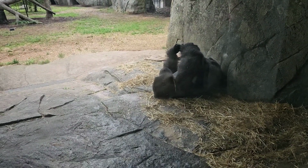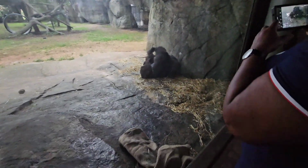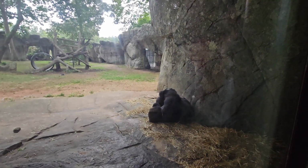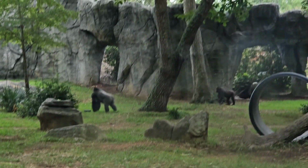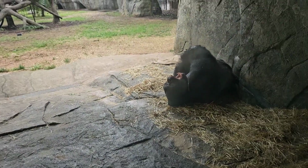Hello, Mr. Gorilla. Look at this. Hello. These are the real gorillas. This gorilla was right here because he's staying cool. There's another one up there. Yeah, it's like two over here and one there. It's like four. Oh, there's another one too. This one was just sitting here like a ball of rock. Oh, this beauty!